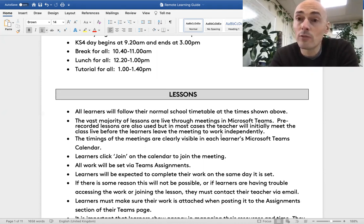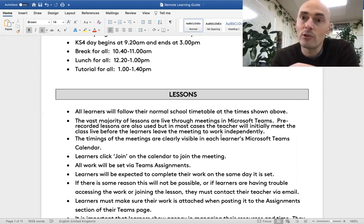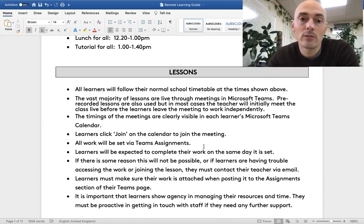The timings of all of the lessons are also in each learner's Microsoft Teams calendar, and they can also join the lessons via that route, via the calendar within Teams. It's expected that they complete the work on the same day it's set. We really want to encourage our learners to take charge of things, to show agency. If there are any issues, in the first instance they should communicate directly with the teacher, and get in touch with staff if they need any further support.